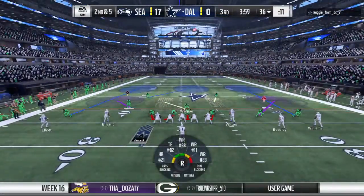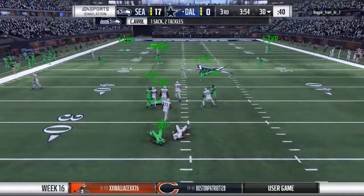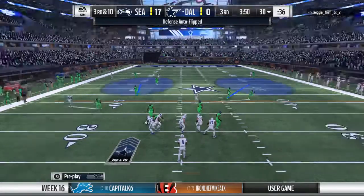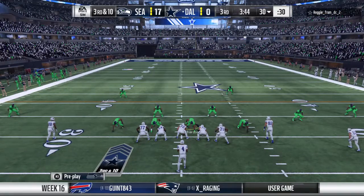Possible run anticipation here as the D-line sandwiches together. Looking to throw, Prescott. And no escaping this time as he'll go down. They got him for a sack. Cliff Averill in there to get him. Sack number 14 for him on the year.